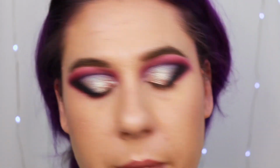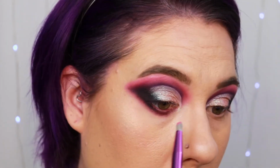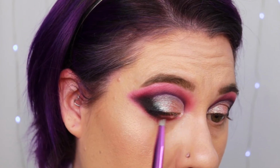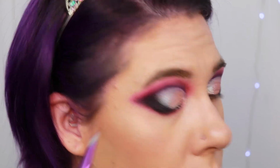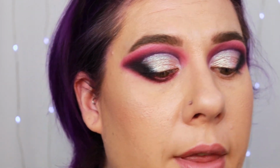And then I'm just going to use a little pencil brush. This one is from BH Cosmetics and that shade Pink Sapphire. And I'm going to place that right in this inner corner here, and again, drag that into the other shades. Alright, that's pretty. I do like where that is going.